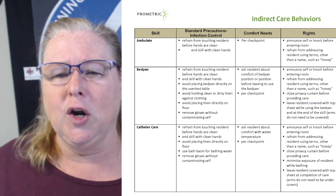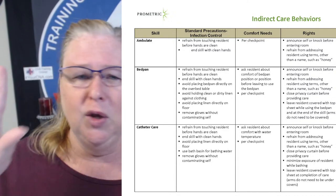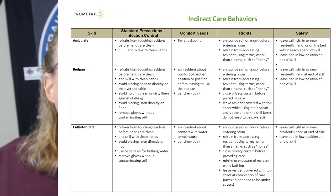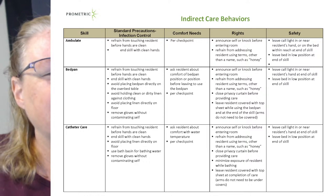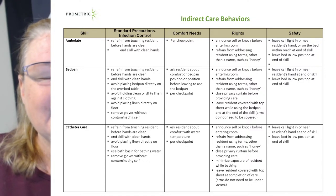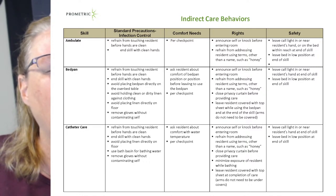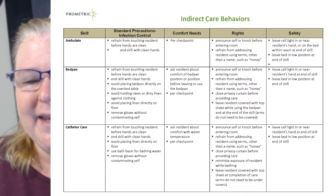Now, there are some that are just a little more generic, like per checkpoint. Anytime you see that, it just means whatever's on the checklist is what they're going to grade you on. But there are some specifics. So I want to go back here under safety and talk about this. If you look at the first one on safety, it says leaves call light in or near resident's hand or on the bed within reach at end of skill. It's worded differently than on all the others. The bedpan one just below says leave call light in or near resident's hand at end of skill. The ambulate one has an extra allowance. It says, or on the bed within reach.